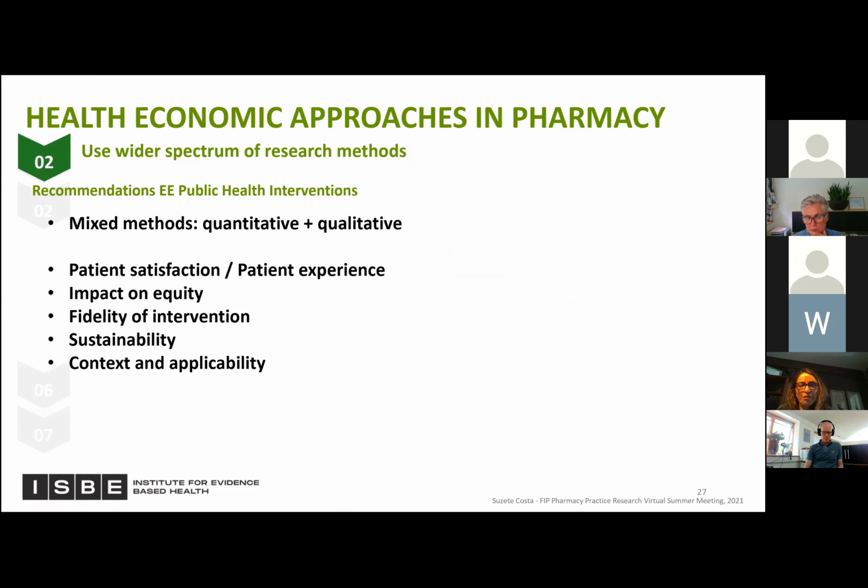So the wider spectrum usually uses mixed methods. And this is very important for pharmacy practice research. We tend to underestimate the value of this research, but actually it's so important to be able to perform qualitative studies, capturing patient satisfaction, patient experience, and things like fidelity of intervention, like how far did the intervention provided match with the one that we designed. And then things like sustainability, context, and applicability. I don't have time to go into details, but there is a lot of literature on how to measure this. And this is important to understand why interventions succeed or fail. This is the most important bit of research that we have to understand that.